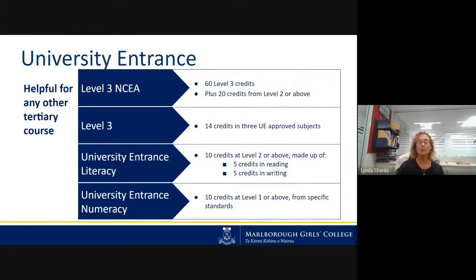In thinking ahead about university entrance, to gain university entrance, you have to meet a certain number of requirements. Firstly, 10 credits at level 1 or above from numeracy standards. Secondly, literacy standards, 10 credits at level 2 or above, made up of 5 credits in reading and 5 credits in writing. Thirdly, you must have 3 university-approved subjects from a list and gain 14 credits as a minimum in those 3. And lastly, have gained level 3 NCEA overall, which as we know is the 60 level 3 credits plus 20 from level 2 or above.